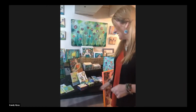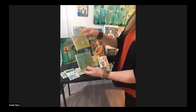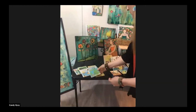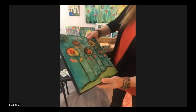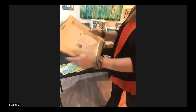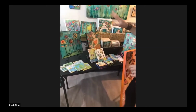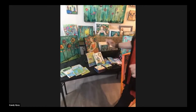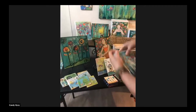And I do all kinds of things. Coasters. My Michigan designs are really popular. I sell millions of these. People love Michigan. And then I do my prints on these wood pieces. So I'll print these out, mount the print on this wood, seal it with varnish, put the hanger on it, and I do them all different sizes. So I have 4 or 5 different sizes of the wood prints. And then I do the note cards. So all kinds of cards here in different sizes.